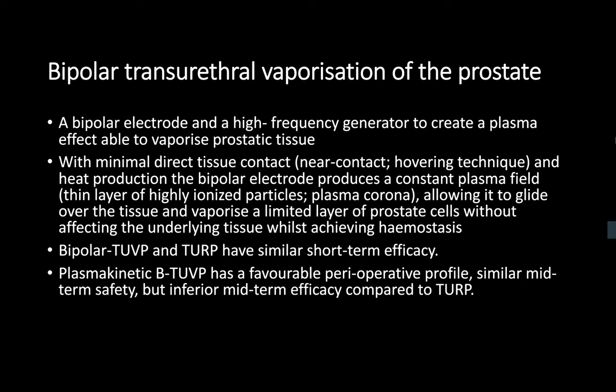There are no chips, but we are using a hovering movement or near contact movement, which will cause vaporization of the prostate tissue. It uses a higher energy. So the resection setting, usually in the bipolar TURP, is about 280 watt, while here it may increase up to 320 watt. And the coagulation as well in the bipolar TURP is 125 watt, while here it is about 180 watt.